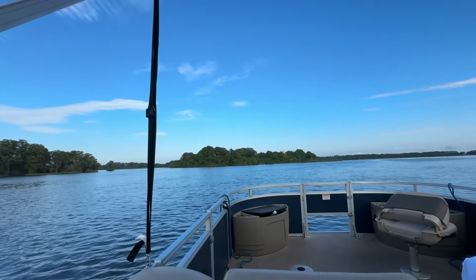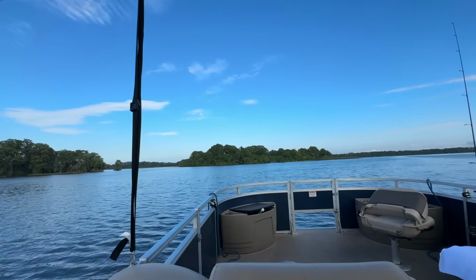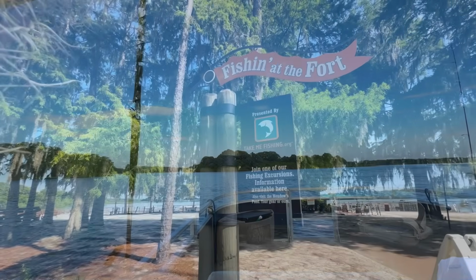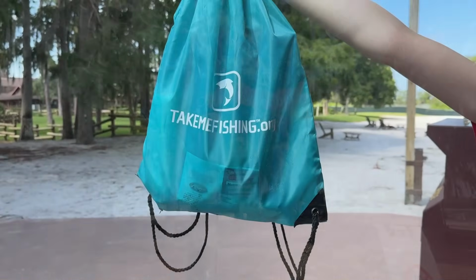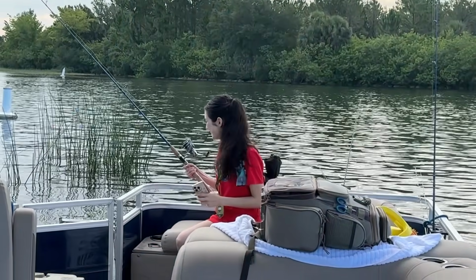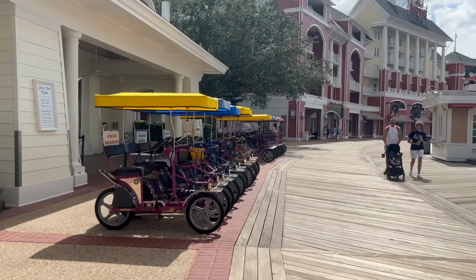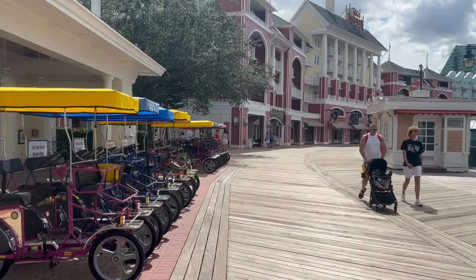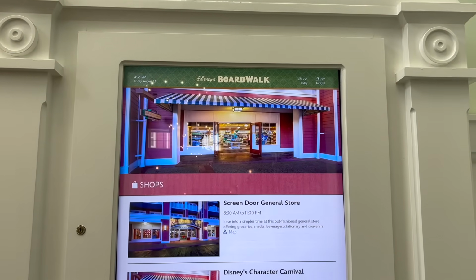Private catch and release largemouth bass fishing excursions are available to book at any of the Disney World resorts that have a marina. During these excursions, you'll be provided with a guide, a rod and reel, tackle, artificial and live bait, and complimentary beverages. Just don't plan on bringing your own cooler because those aren't allowed on the boat. You can also book a bicycle built for 2 or even 4 at resorts like Boardwalk Inn, Old Key West Resort, and Saratoga Springs.